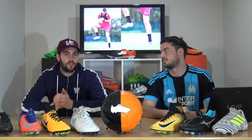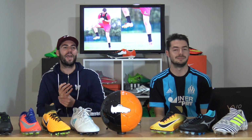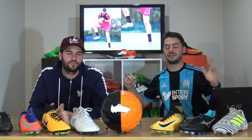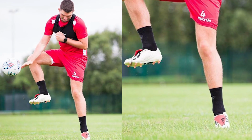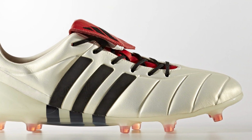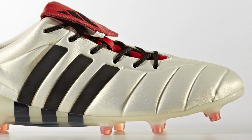Going down to the lower divisions this time, we've got Morecambe FC. What is Alex Kenyon wearing on his feet? He's wearing the Champagne remakes of the Predator Mania 2002 edition. Overall, such a stunning colorway, but I would have liked an actual K-leather upper on this remake pair of football boots. This has just got a standard sort of hybrid touch upper. Next time, hopefully we see Adidas bring out an actual K-leather remake.